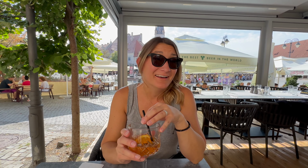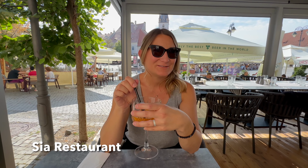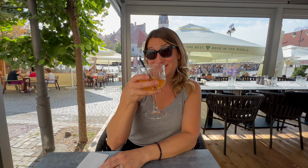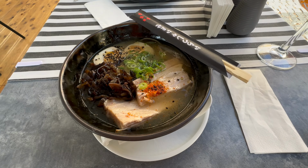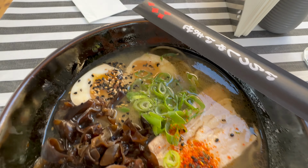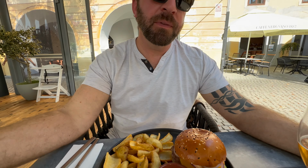Here at Sia, Asian fusion restaurant here in Sibiu. One of our favorite things is to find Asian food everywhere we go because I just love it. It's my favorite. So, spritz time waiting on a delicious ramen bowl. Gorgeous ramen bowl. Yum. And Rory gets a hamburger. How's that Asian fusion? Beer. Burger equals happy Rory. But we came out for Asian food. It's an Asian burger.